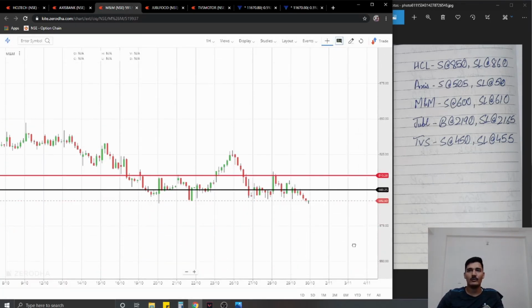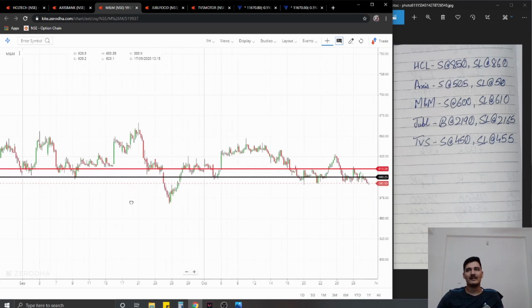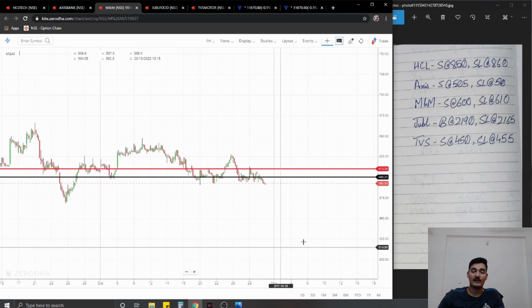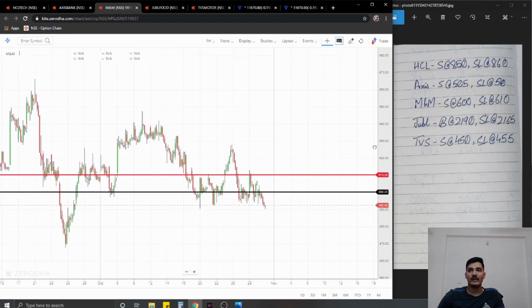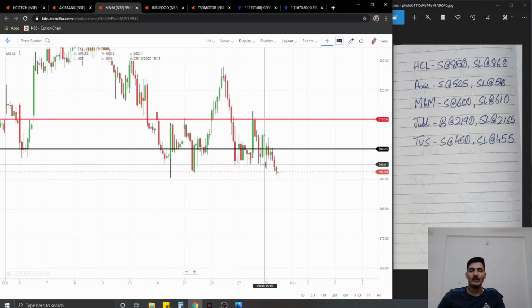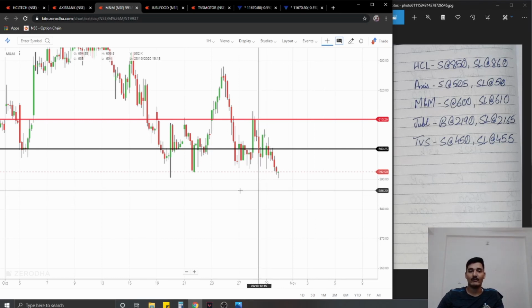Moving on to the third, M&M. M&M again we are going to go for a short, but this time it is a simple roll reversal. 600 was a strong support. It has come into play multiple times in the past. As you can see, it has been broken on the downside now, so interaction now should be a good roll reversal. It should act as a resistance now. So we're going to go for a short at 600, stop loss at 610, and ideal targets 1% on the downside.